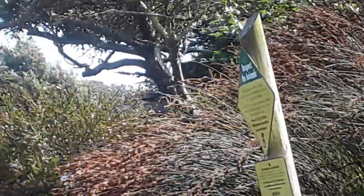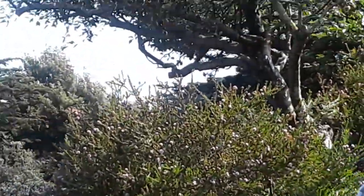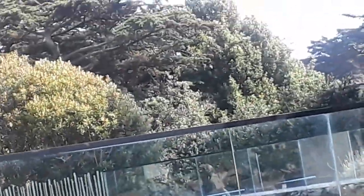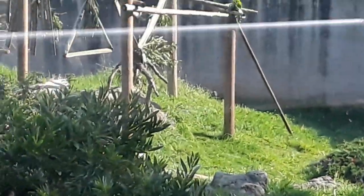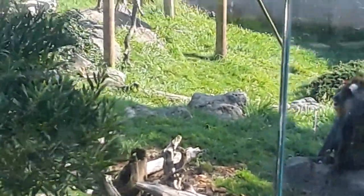Oh. There are some, what's that? Oh, I think it's a... Yeah. These are baboons. Look, there's a baboon. Not the real, the baby there. Yeah, he has a baby.